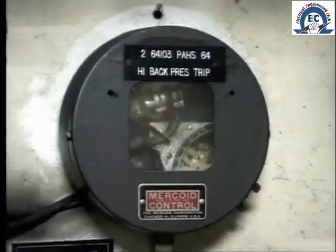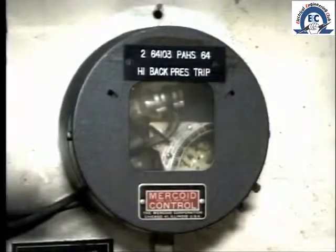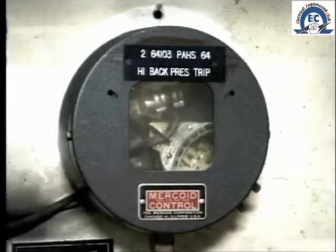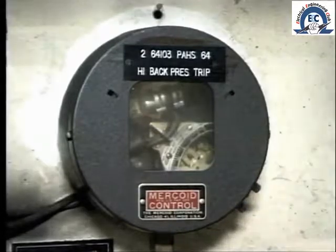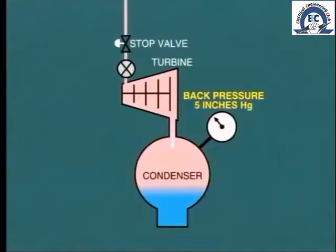In order to prevent this situation, a vacuum monitor continuously monitors the back pressure, and it is usually set to operate a trip relay when the back pressure reaches 10 inches of mercury. The monitor will sound an alarm when the back pressure reaches 5 inches of mercury, so as to warn the operator to take action before a trip occurs.